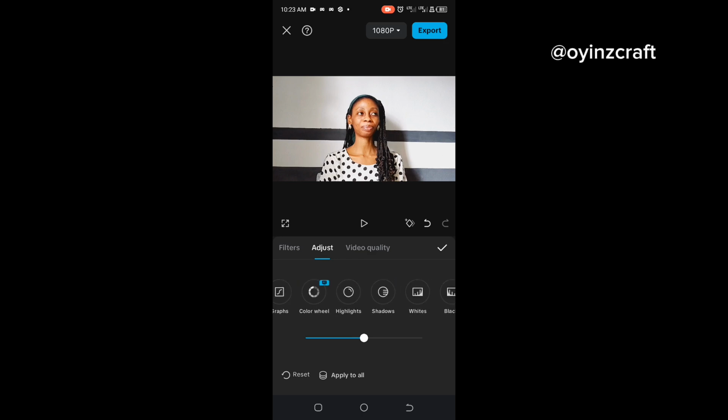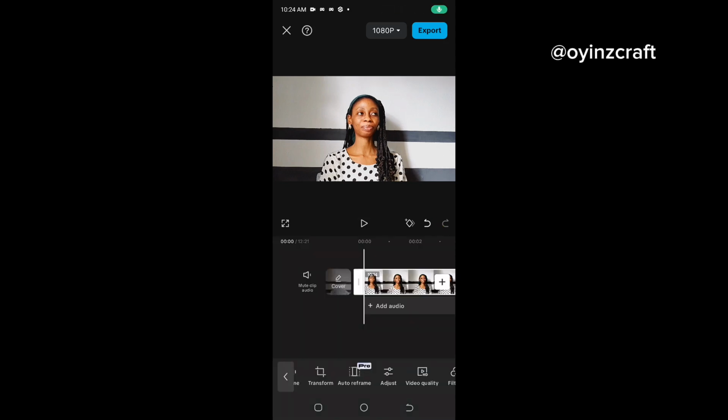Now I moved to highlights. I reduced the highlight so that the lights on the forehead and everything will reduce. Then after that, I reduced the shadow too so that the light will be conserved. So I think that is about it. Just select it like that. After adjusting it, your video should be okay.